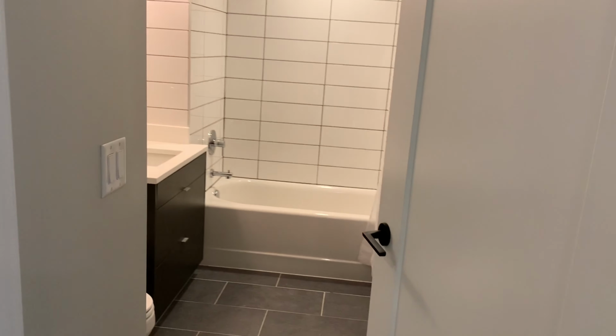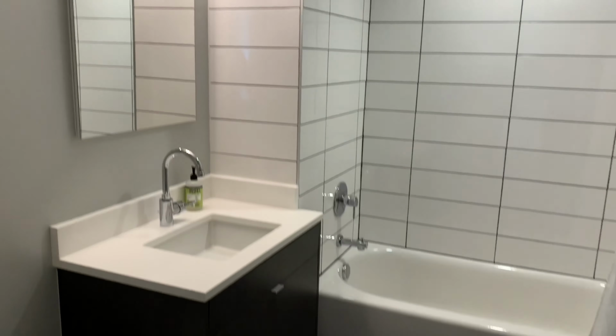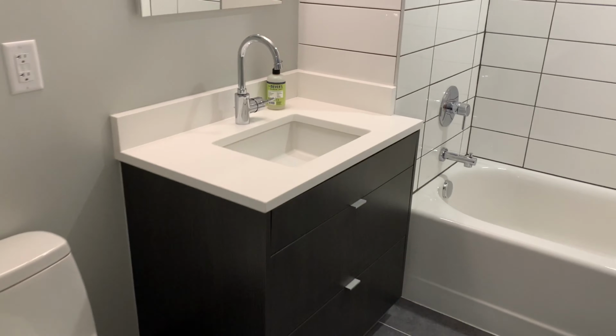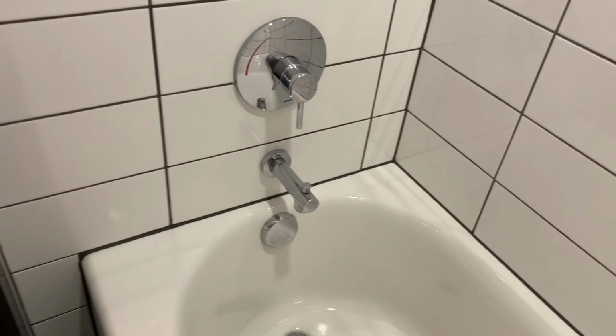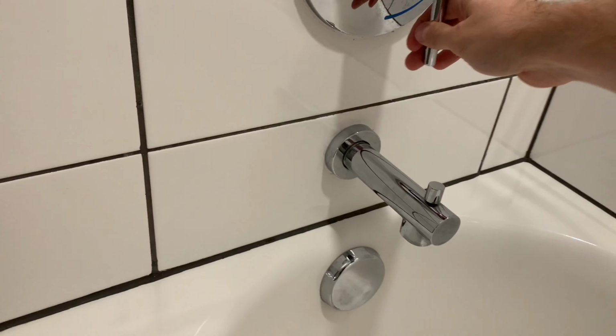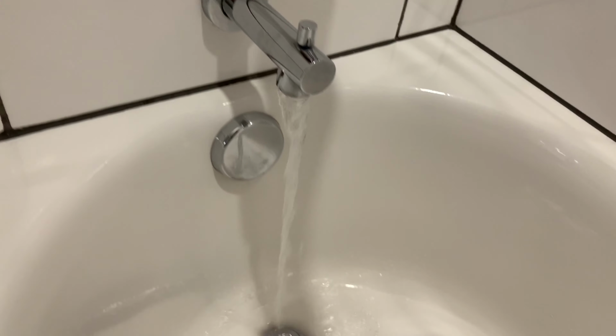The guest bath has a modern aesthetic with geometric tile work and a sort of masculine modern color scheme. Chrome fixtures, clean lines, neutral color palette. The tile work goes all the way up to the ceiling, and the water pressure for the bathtub is pretty good.